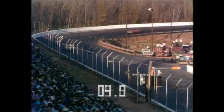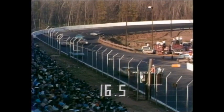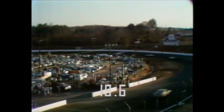165 laps have now gone by of a scheduled 200. Second place car, David Pearson, once again. And Dave Marcus moving up on him, but not close enough to get him in the same picture for you yet. But just be aware that Marcus is moving up, and we could have a battle for second before this day is done. As a matter of fact, there's just one car in between them. There's the leader.